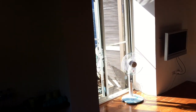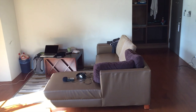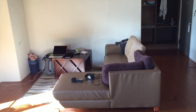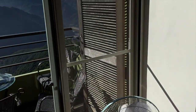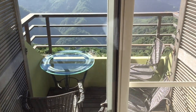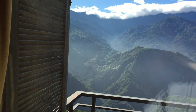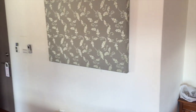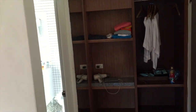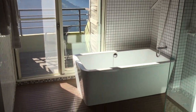And come along here, and in that section you can see a nice little sofa and kind of a coffee table where you can sit and watch TV. And then finally, here we have the balcony, which I will admit is a bit on the small side, but the view is quite dramatic. Let's just walk along in here and get a good look at this. This really is the crowning glory of this room.